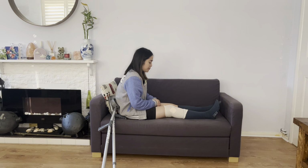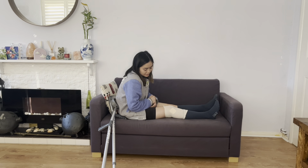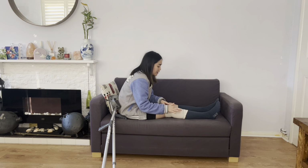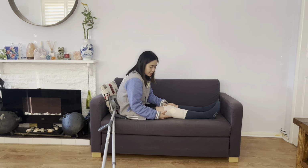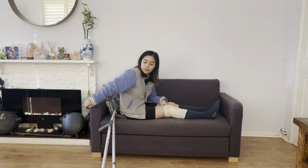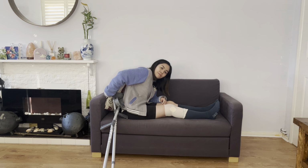Number 2, 3, 4. I'm doing both together so that it's just a bit easier to get that quad activation in. I think that must be about 9, 10. This exercise, I do it 3 times a day, and yeah, I think they're coming on nicely. You can see a bit of movement. I know it's not huge, but it's there.